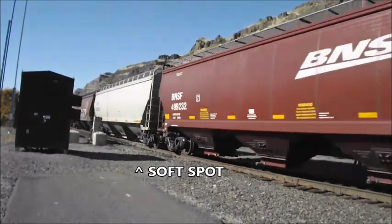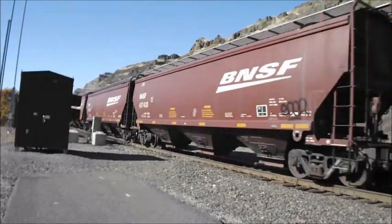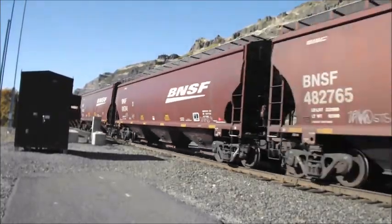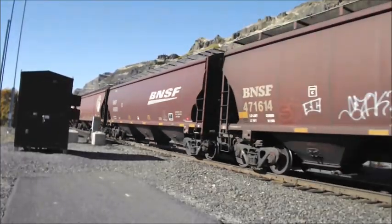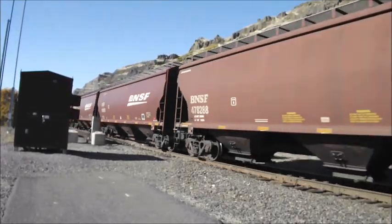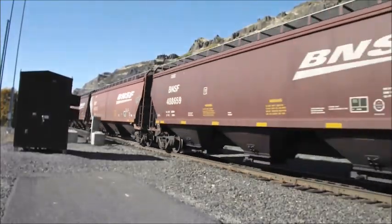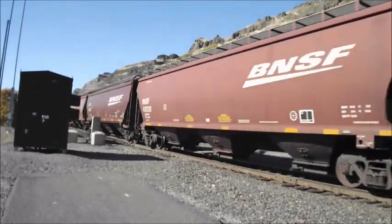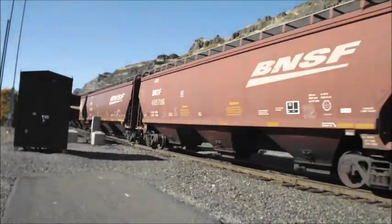Soft spot. Every time the truck goes over that soft spot, the pipe plates, the bolts, are loose. Usually when there's a soft spot in the roadbed, the railroad has to come along and resurface the track, or the tie needs to be replaced. So I think the BNSF should take care of this pretty soon, if they don't want to have a mess on their hands.